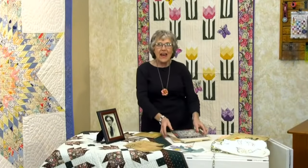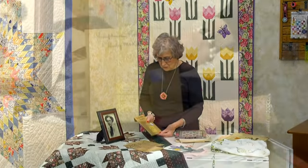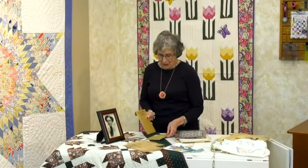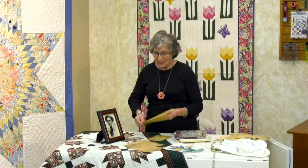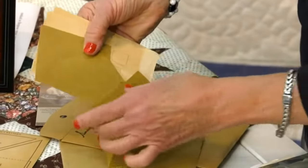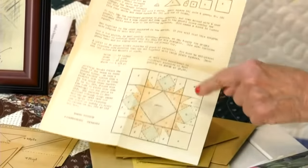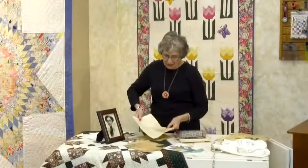You know that Ruby worked with her husband, and they developed this studio, this mail order studio called the McKim Studios. It was in Independence, Missouri, and I just love it because whenever people get these old patterns, they send them to me. If they're trash to you, they're valuable to me. So this is what's inside. She had all these cut cardboard pieces, look at that, and then a written set of instructions. There's all the pieces right there. And then it looks like she used like a pencil and colored in the design. So that was just really fun.